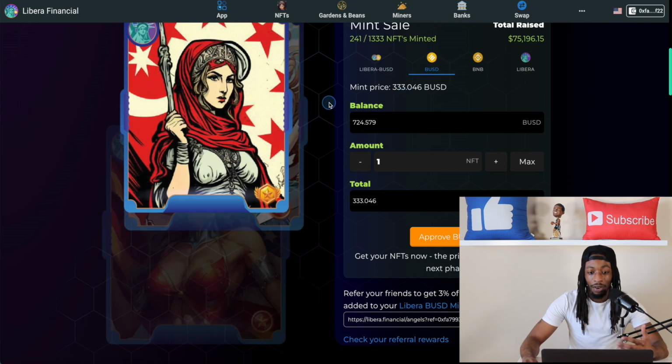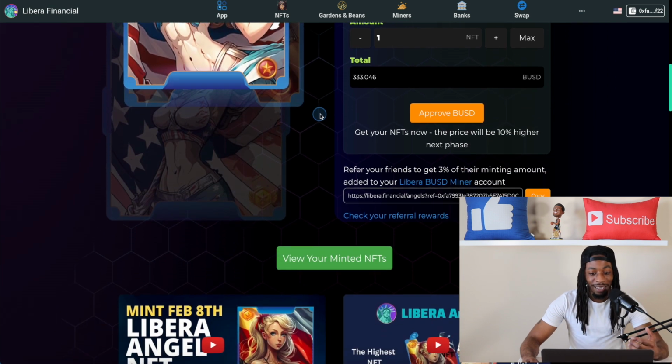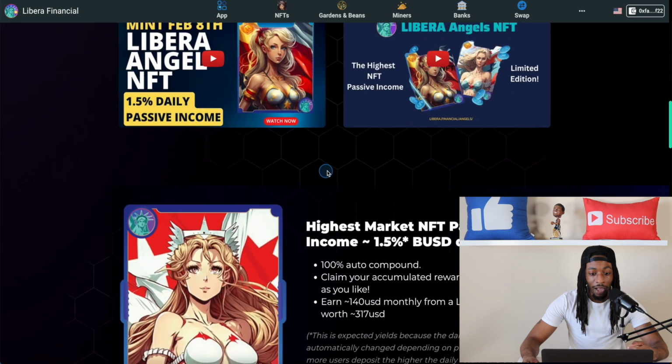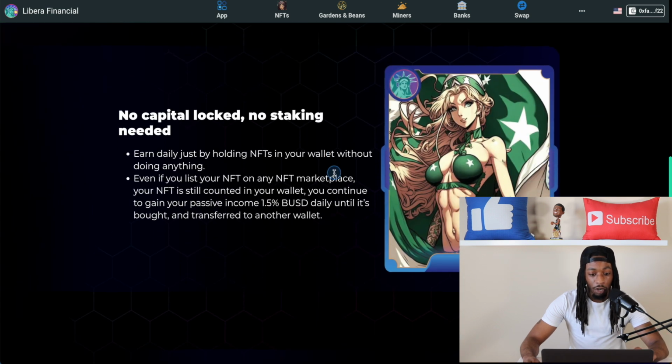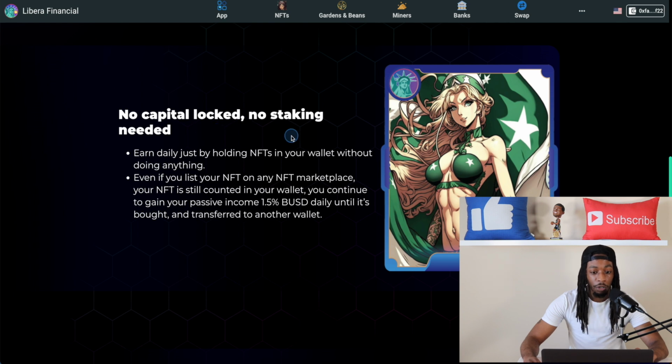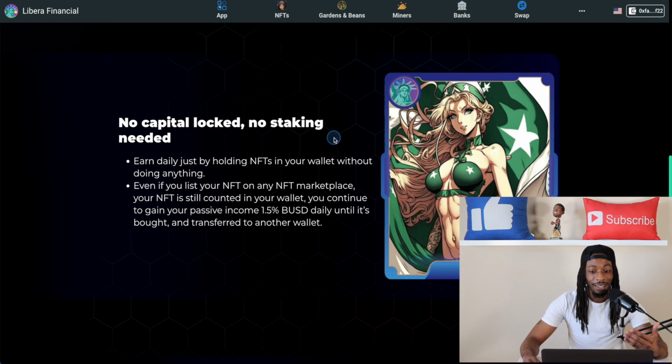But if it's going to pay out $140 per month, that's a pretty good ROI. That takes about 70 days to ROI if you have one NFT, which is not bad, a little bit over 2 months. As we already saw here, there's no capital lockup, no staking. So this gives you a way to invest in their ecosystem without being locked in it, because you can sell those NFTs at any time.